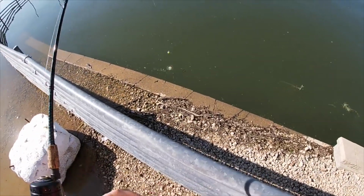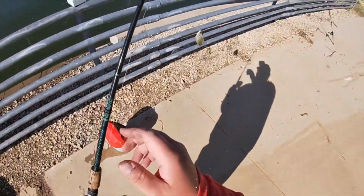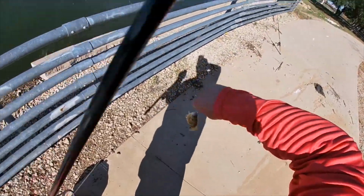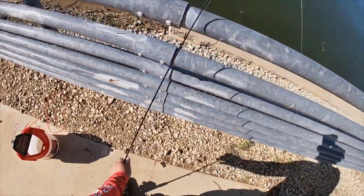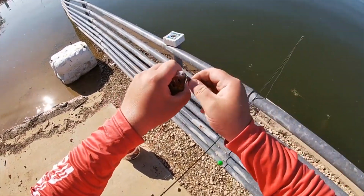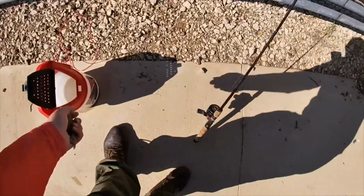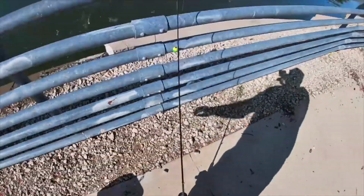Oh wow, big strong bite. We got you this time. Pretty little bluegill. Pretty little bluegill. Take a look at him. Go ahead and float these guys a little bit.